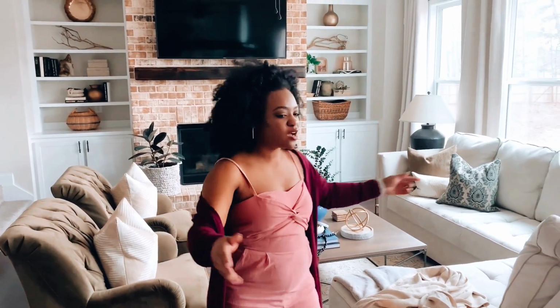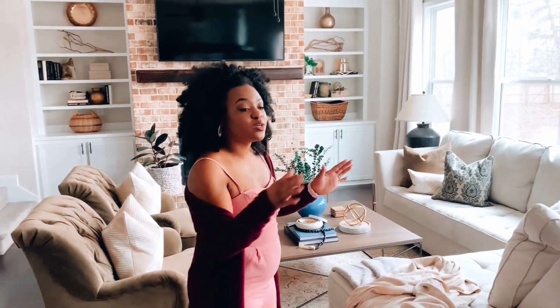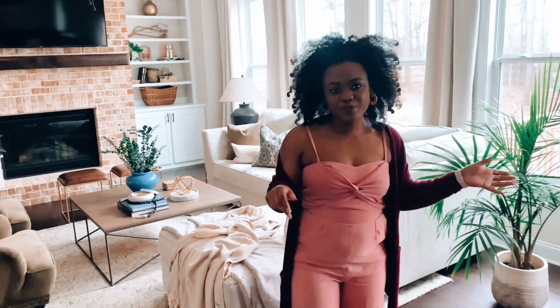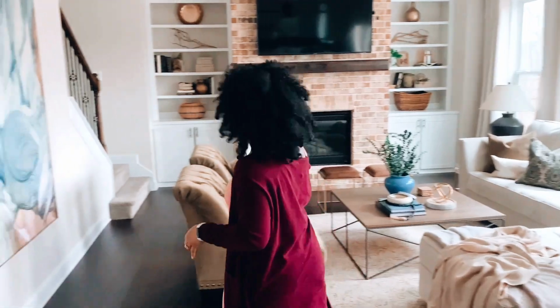When we first decorated this room, we had the couch facing the TV, and we decided to turn it around to kind of open up the space. And so now our open concept space flows just a lot more. It feels a lot more airy in here. Which also, I have a lot of plants, so you'll see a lot of plants around the house. We have a majestic palm here. We also have a rubber plant here as well.